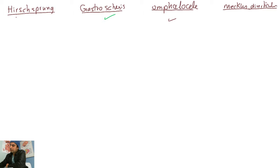Well, density depends on whether you have air or stool. If the colon is empty, it's filled with air, it will appear dark. But when you see stool and stuff, it will be slightly denser. You will see it a little bit more pale, because air on X-rays appears dark, dark, dark. So it depends what you have in the colon or intestine. Make sense?